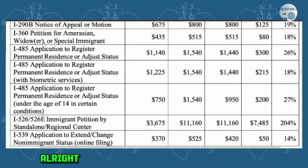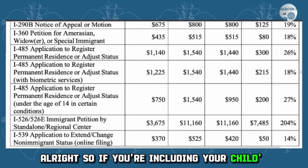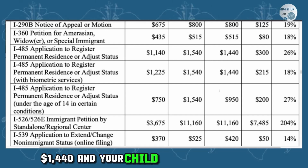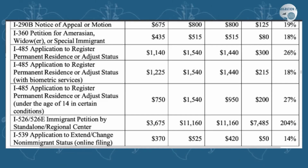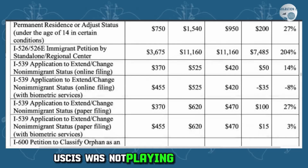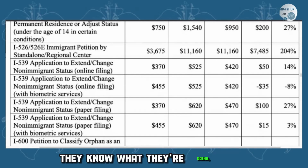All right. So if you're including your child's green card application, you're putting it in at the same time as yours, you're paying $1,440, and your child is going to pay $950. So basically, if you are filing your application and your child's application, now you're paying an extra $215. USCIS is not playing with these fees. They know what they're doing, okay?